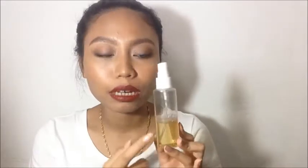Another toner that I've been loving and I've been using for quite a while is this toner. It's a homemade toner. What I do is I put 50% water and 50% apple cider vinegar, and then you just shake it up and then you just spritz it on the cotton pad, and then you just wipe it around your whole entire face. I really like this toner because again, it's something like the tea tree one. It helps to kill your acne and all that kind of stuff, and also it helps to soothe the skin, and it makes my skin a lot cleaner. So that is what I really like about this.